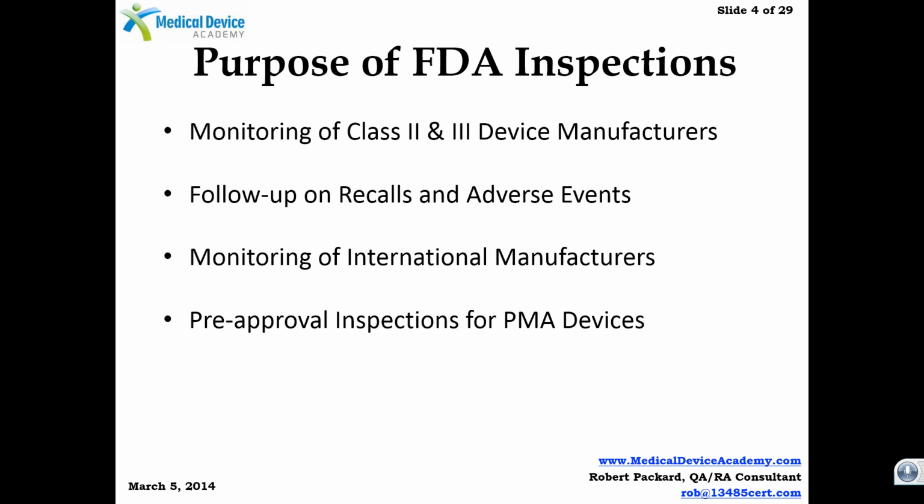And then they have the pre-approval inspections that I described earlier, where the FDA goes in and makes sure companies are ready for PMA approval of these Class 3 high-risk devices. But these are the primary purposes: routine monitoring, follow-up on serious problems with recalls and adverse events, then the international companies that they have some concerns about and can't see, so they want to look a little bit closer, and then the pre-market approval devices.